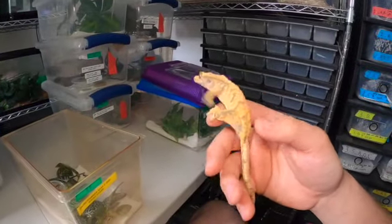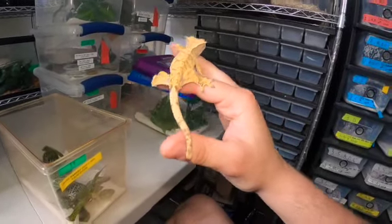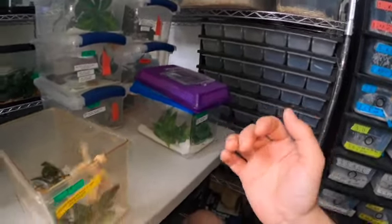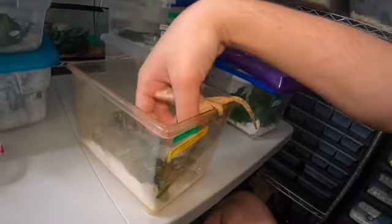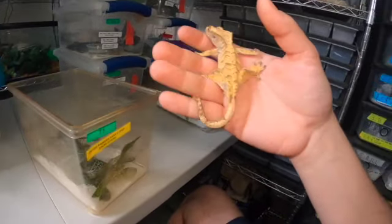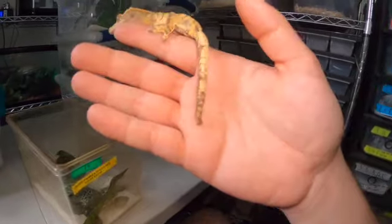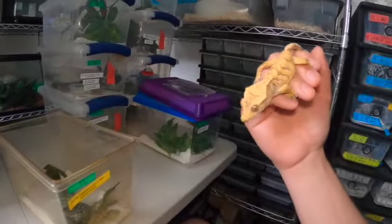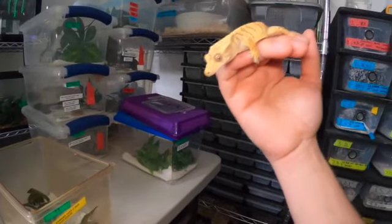Now this girl is one I purchased from Pangea and raised up. Obviously she's only like 20 grams, and she did have an issue at one point. I had her in with another gecko, and they bit her tail a little bit, and it healed up really nice. I don't think it's too bad at all. Of course, she still got her pad.